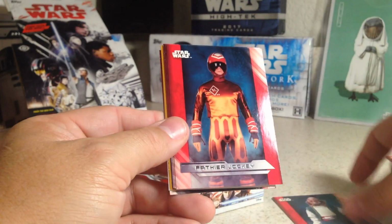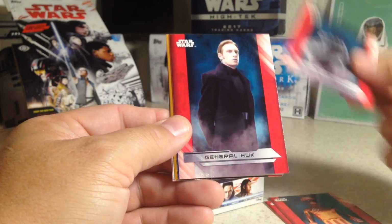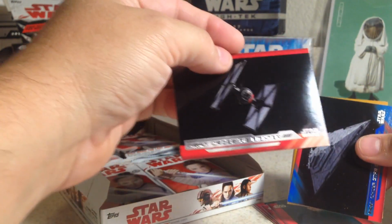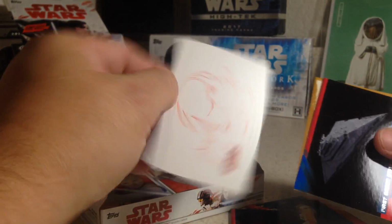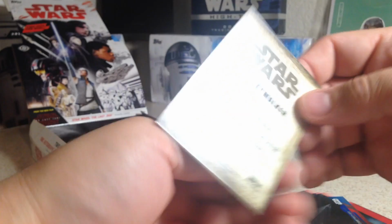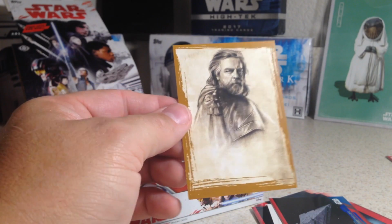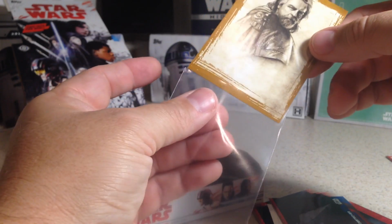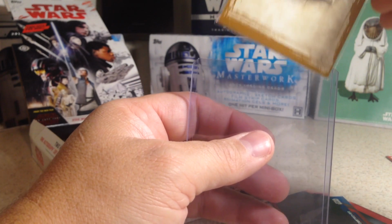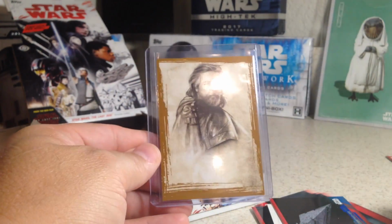Snoke at the Casino Tables, First Order Walker, Captain Moden Canaday, Chewbacca, Lovey green. There's a Poe. These are portrait cards, not sketches. TSO2 Medical Droid and the Fathier. Ooh, got something gold colored there. Fathier Jockey, BB-8, General Hux, blue, First Order Star Destroyer, First Order TIE Fighter. That's a Rose illustrator card. Oh, nice. Out of 25. That's sweet. Luke Skywalker illustrator card. That is a very nice one. Gold, out of 25. That actually might be worth a little something. Very cool.